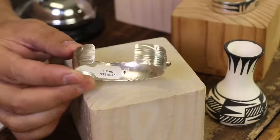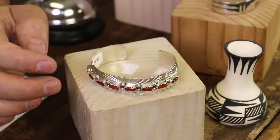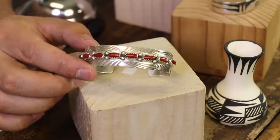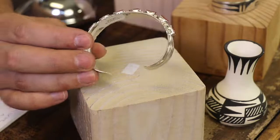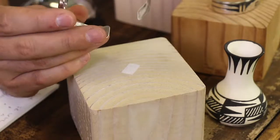Anyway, coral row bracelet. I believe it's one of the Sandoval artists. I don't know the first name. It's only stamped S. You can see that hallmark there. I believe it's Sandoval. It's got some beautiful stamp work, kind of floral, maybe like feathers or something. That's cool. This is a coral row bracelet. They call it a row bracelet because everything is lined up in a row. A little bit of file work done. I think those are feathers.